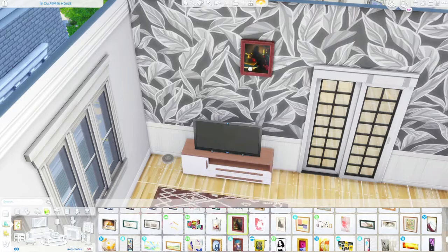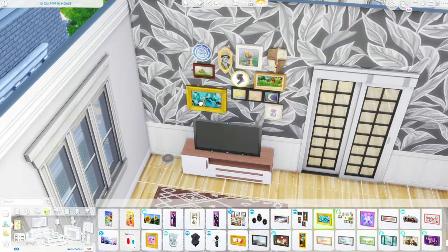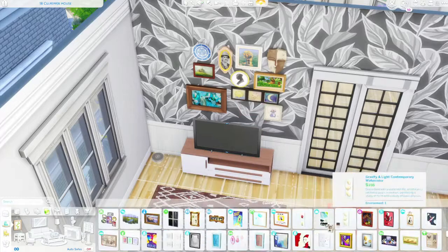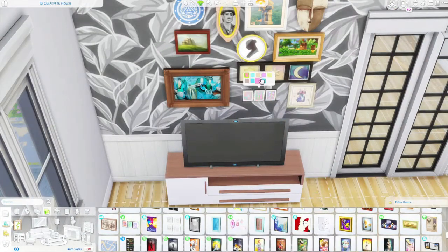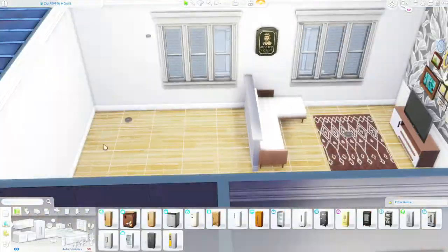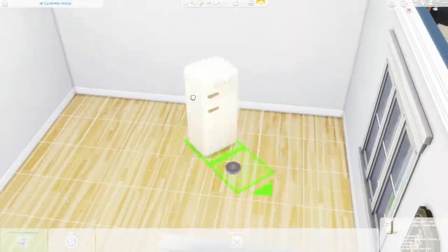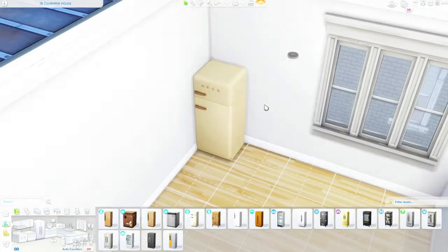But anyways, for this little gallery wall thing you saw, I used the paranormal gallery wall and then I filled in the gaps of that with some other little items that I sized down. And then for the kitchen, I put it over here. I really liked the layout of this apartment. It felt very real to me and I really liked it. The color scheme was so fun to work with.